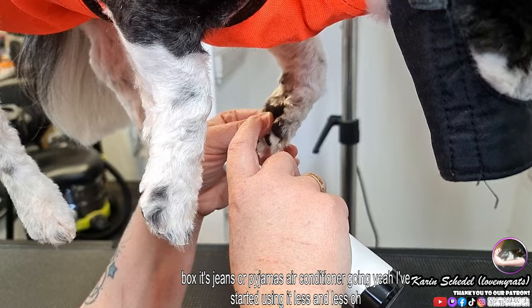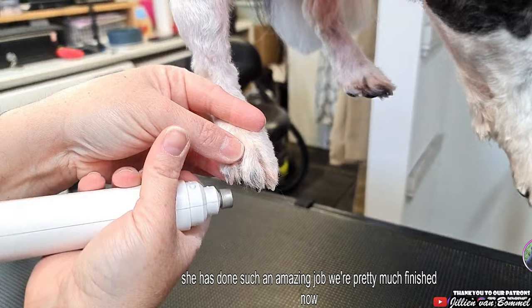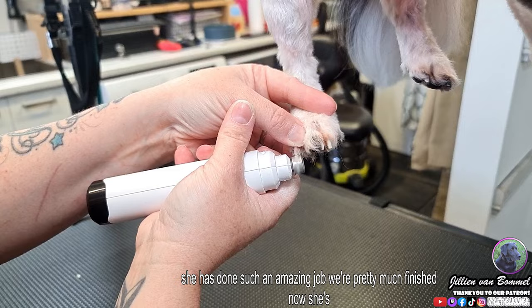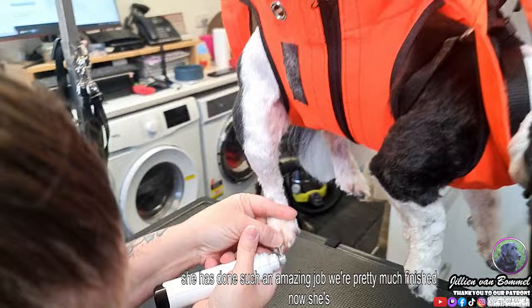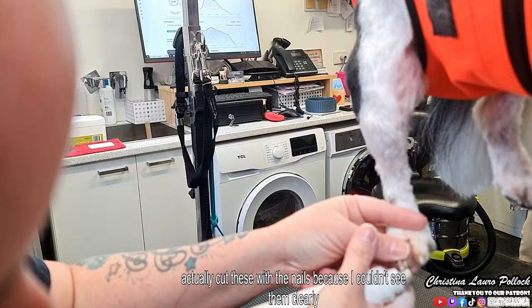Good job, sweetheart. She has done such an amazing job. We're pretty much finished now. Just some little tidy ups. And then I can go inside and chillax. Is my bath turned on? Yeah. Okay, good. Excellent. So I didn't actually cut these with the nail clipper because I couldn't see them clearly to make out where the clips were. And she was pulling her legs away and stuff, so there's not that much length to come off.